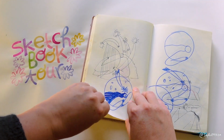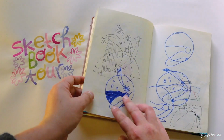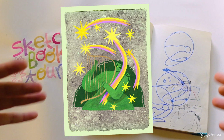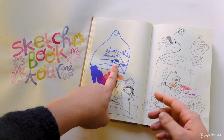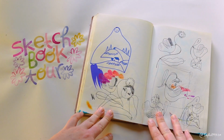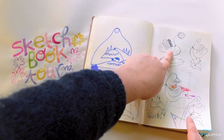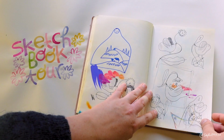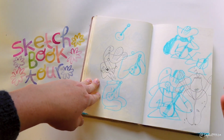So this sketch here, and I did another one as well here. So this harp lady sketch turned into this artwork. This one turned into this one. You know, other things like that. Bird lady, this one turned into this piece. So these are all for the October month daily draw challenge.